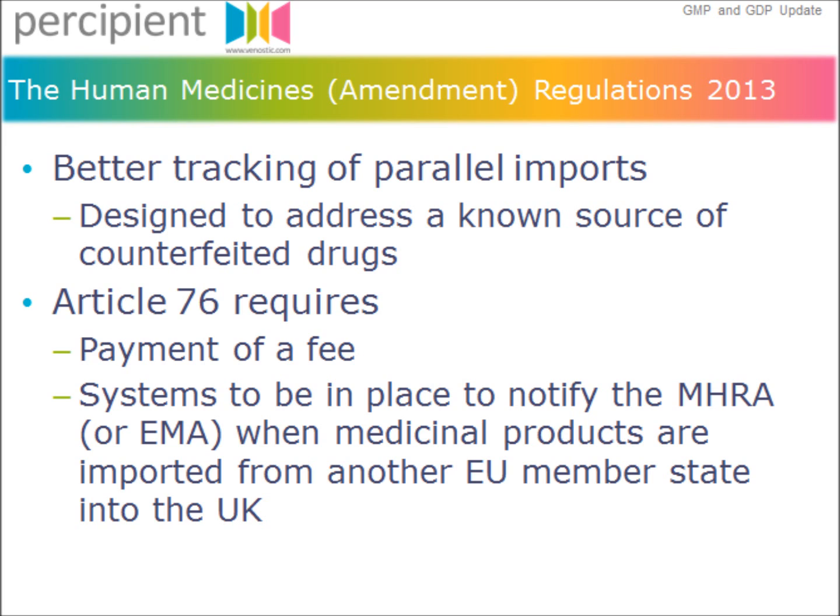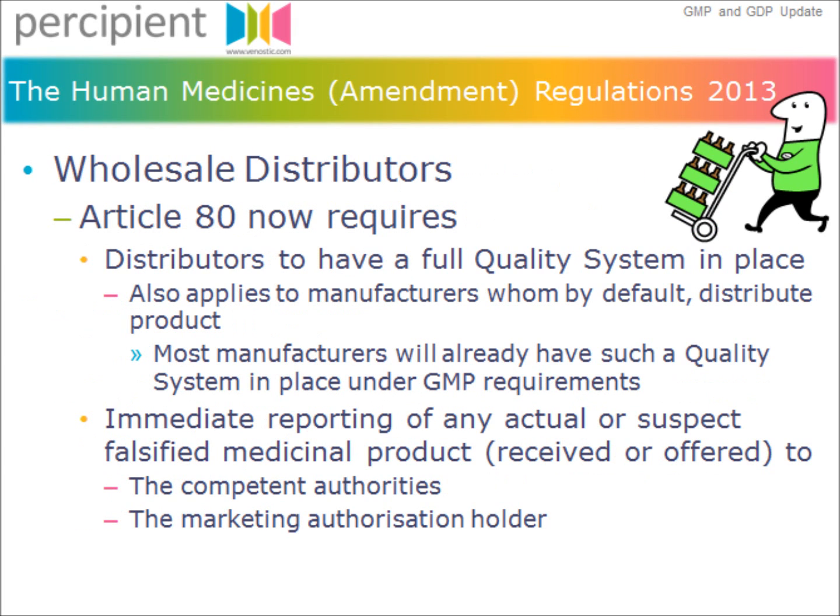But really what's happened now is, as you'll see later, there's been a much greater move to just force people to register with various import activities, distribution activities, and so on. Somebody said last week that really the GDP requirements are more revolution than evolution. And there are quite a few changes which we'll run through.